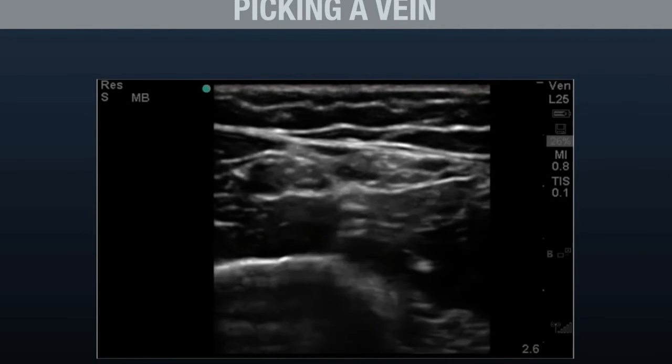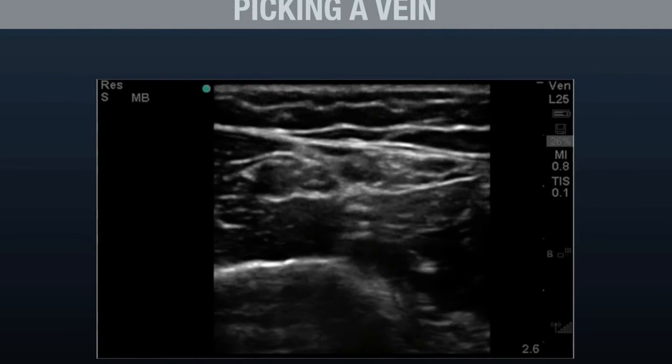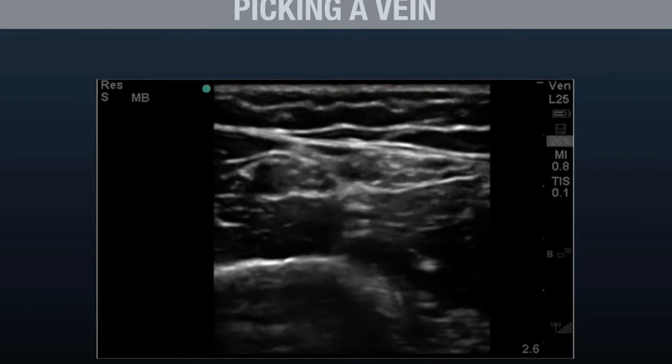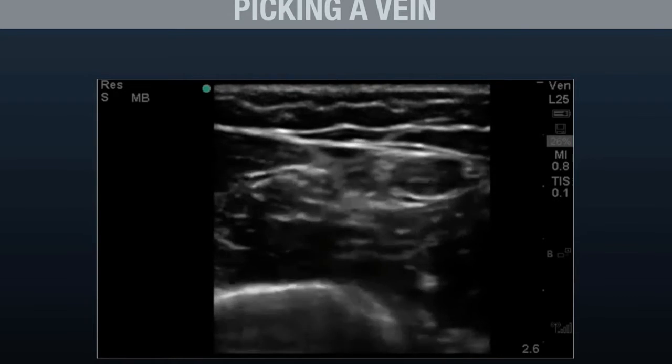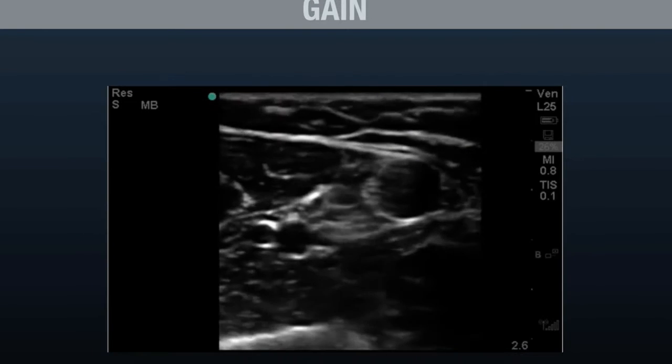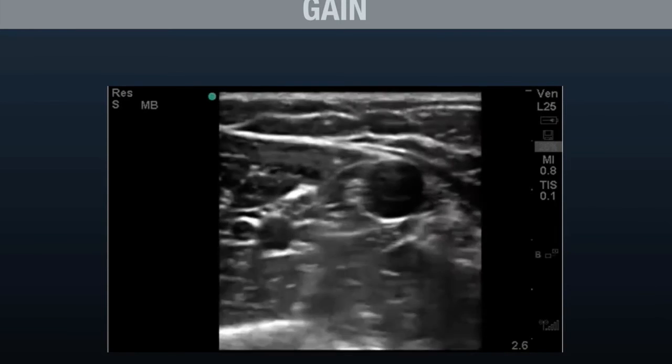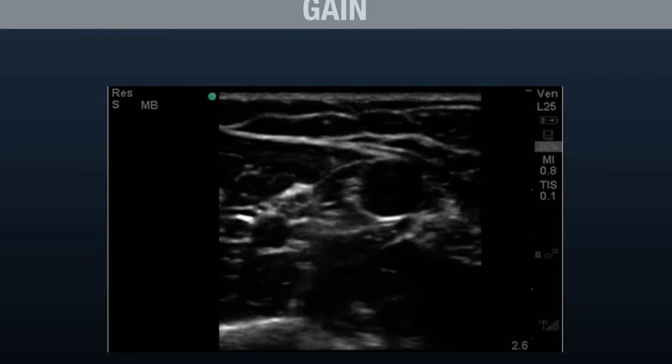When picking a vein, you first have to be able to tell vein from artery. As you can see here, the vein on the right is completely compressible. As you compress this artery on the left, it becomes more pulsatile. It doesn't compress as the vein does. You can also adjust the gain to get a better image. You see as we turn the gain down, we don't see the vein quite as well as when we turn it up. So adjusting the gain can be important.